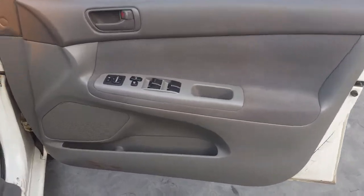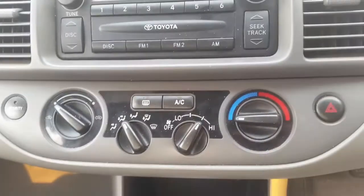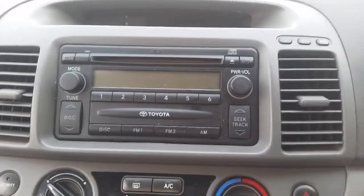We have the driver's side door trim. Power window master switch. This vehicle is fitted with grey cloth interior. It's got a grey leather centre console lid. Automatic type console. Automatic gear shifter. Standard heated controls. Factory 6-stack CD player.